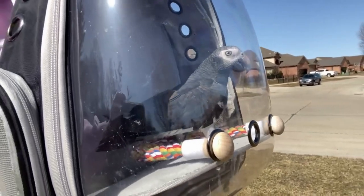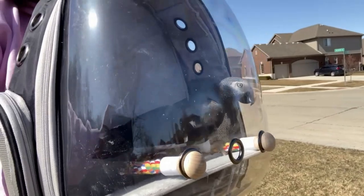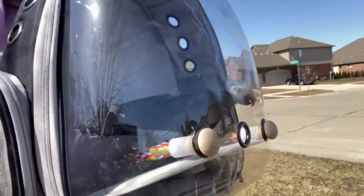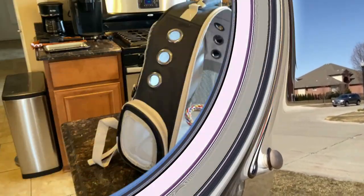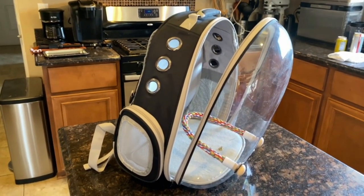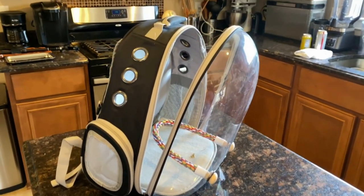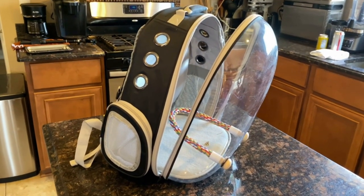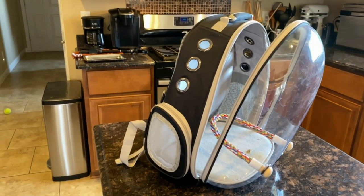Guys, tell me in the comments what you think, if you think she liked it or not, or if you think she's not happy in this backpack. She's looking around, but her beak is slightly open, which usually makes her nervous, so I don't like that. Yeah, most likely won't use this again. I guess just keep it for emergencies. You never know if you need it for something, or maybe you can give it to a friend that has a different bird that's maybe not as scared of it.